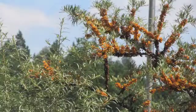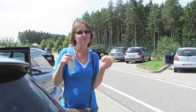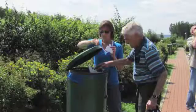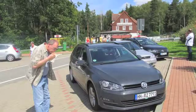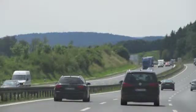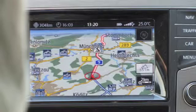A cotoneaster nearby caught our attention. And there were bins nearby, strategically placed for the convenience of travellers. A good break and some food, and we were soon back on the Autobahn again.